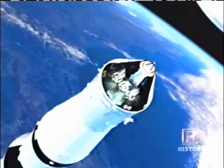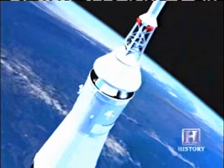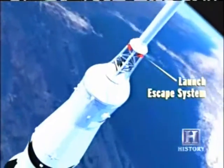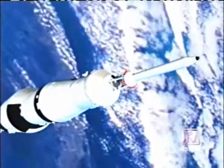The command module is where the astronauts worked, slept, and steered the spacecraft. And the launch escape system was a small rocket that could propel the astronauts 1.5 miles away in case of an emergency in the first moments of flight.